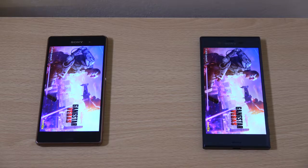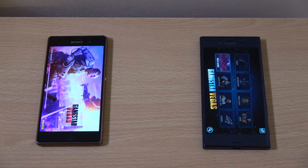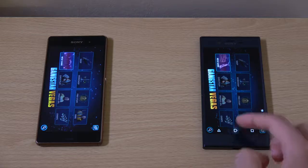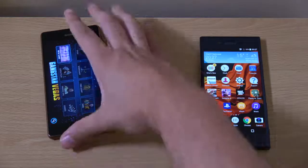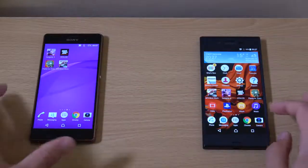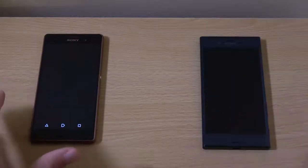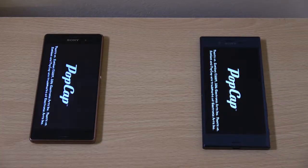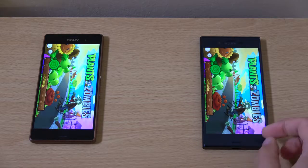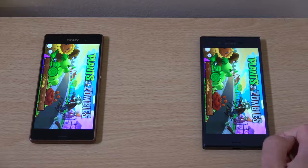I really love the display on the XZ. I think it's one of the best Sony's ever done. I think it's absolutely fantastic. So a little bit faster with the load here on the right. And Plants vs Zombies. Again, you can see on the right here. Gotta say though, the Z3's display is still very good.